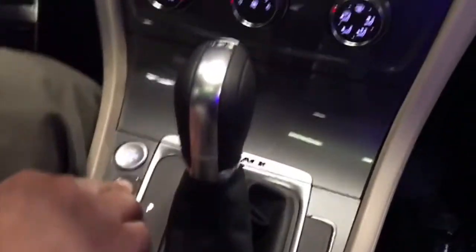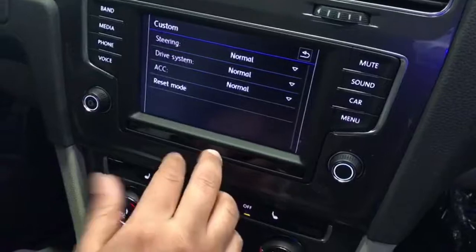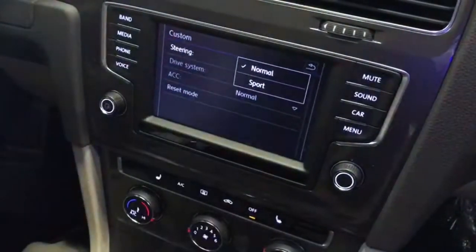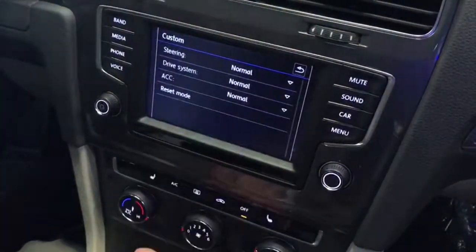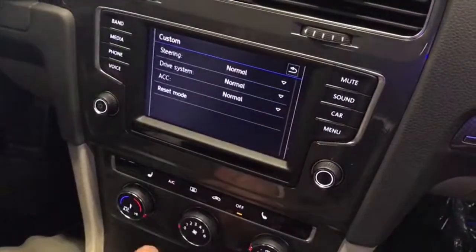Oh yeah. There's also a mode button here. You can actually adjust from normal, sport to custom. Now in custom, we can actually see what is being adjusted. So the steering from normal to sport, so a tighter wheel to a looser wheel. The drive system itself, normal to sport. So higher revs, higher RPMs, better for acceleration.